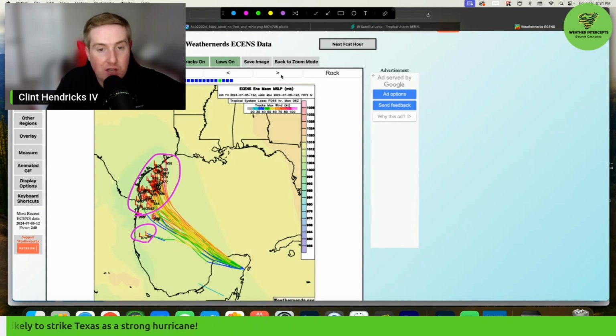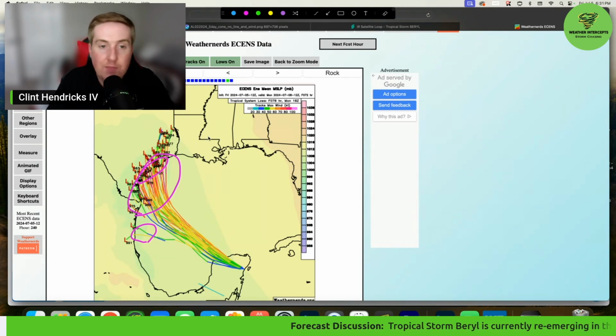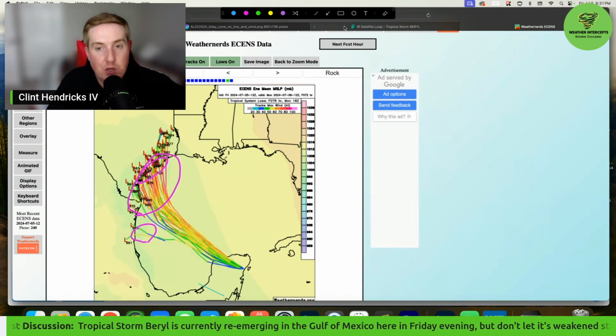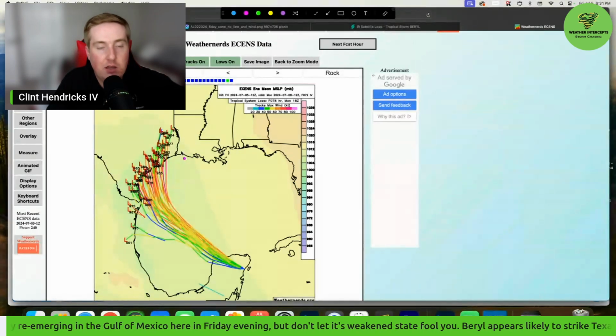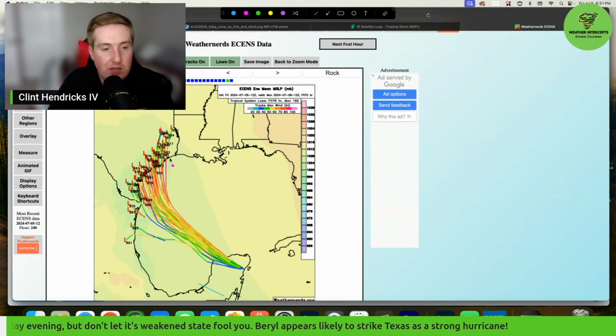But what we see is that as we move forward in time here, we do seem to have the most members, probably somewhere from about Houston to, again, Corpus Christi, with a few outliers on either end. So, again, that's why I think that we're very likely to see not a deep South Texas landfall as maybe we originally thought. Also, maybe not a Louisiana or a Lake Charles type of a landfall either. It looks like somewhere, again, probably that Corpus Christi to Houston area would be my guess.